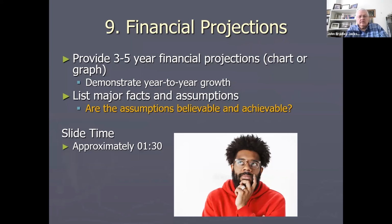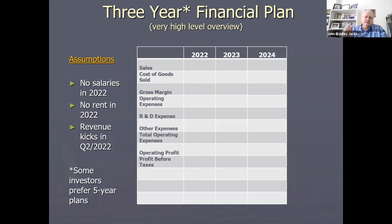So let me show you what that could look like. Generally, what you do is present a very high-level graphical image of your P&L for 2022, 23, and 24. And then you can have some text alongside that says, these were some assumptions that went into this forecast. So one would be no salaries or rent the first year, very common. And by the way, we see the revenue kicking in second quarter. So it just gives a little context.